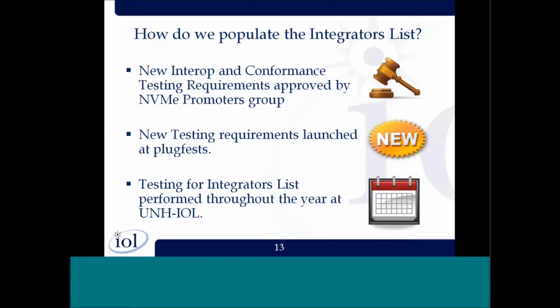When we have new tests or when we have new features that are in the specification, that's when we have a Plugfest. So the Plugfest is really the first opportunity for folks to test any new features in the specifications or perhaps a new set of requirements for the integrators list.